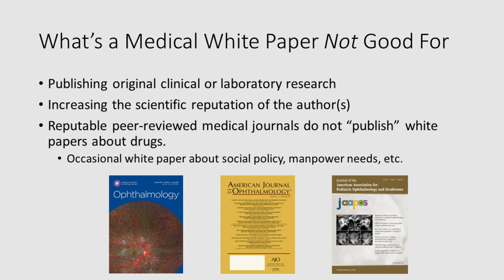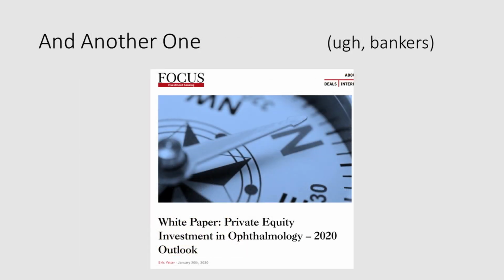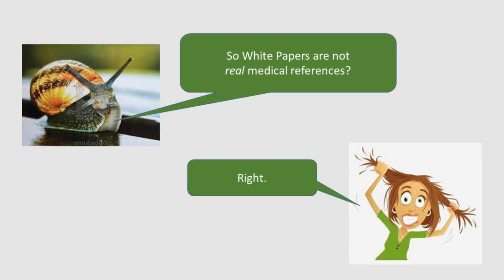You're not going to find a white paper that calls itself a white paper talking about the wonders of a particular commercially available product. If you search white paper ophthalmology, you get some very embarrassing hits. This popped up right at the top. You see the $20 bills and the golden egg. This white paper is about the golden goose, how to determine and increase the value of your practice. And another one, white paper, private equity investment in ophthalmology, 2020 outlook. Ugh, bankers. So Snail wants to confirm, white papers are not real medical references. Right. Glad you're paying attention.